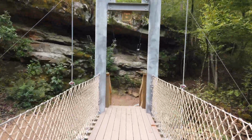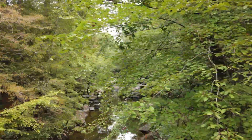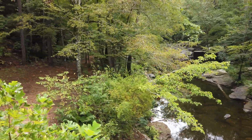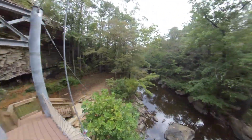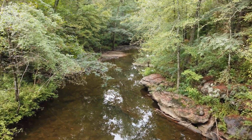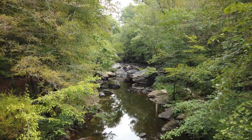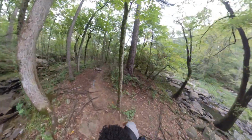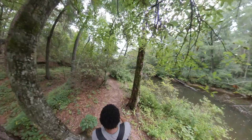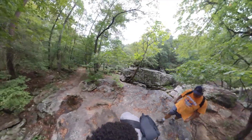Now this was a very cool suspension bridge. I'm always amazed when I see the bridges. I just think they're so cool, so I try to get a lot of footage. Yeah, that was really neat. And we were down at the bottom of the creek bed at this point, and we're making our way toward the falls. And as you'll see when we get to the falls, we were in for a little bit of a surprise.